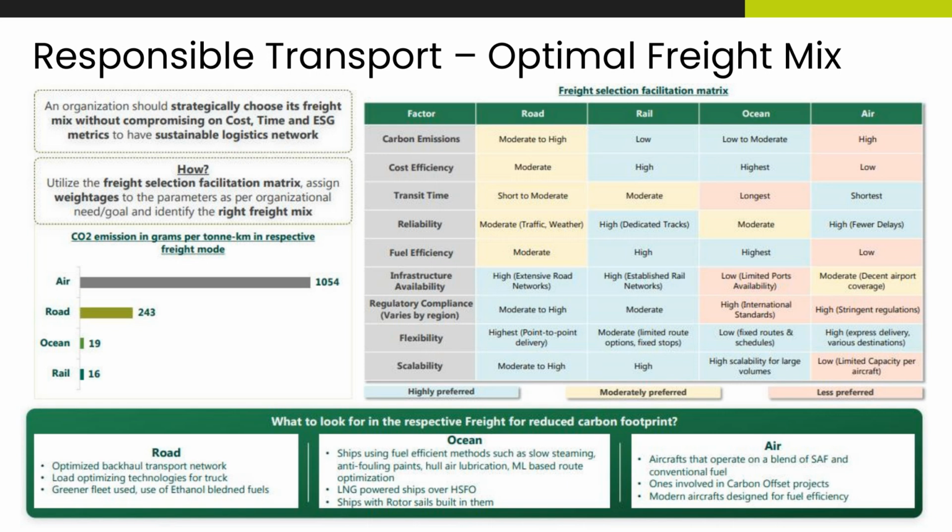When choosing freight methods for responsible transport, weighing the mix is key. Each option has its strengths and weaknesses across factors like cost, time, carbon emissions, and environmental impact. For instance, road transport is generally high in carbon emissions, but flexible and low in cost. Ocean freight is the most eco-friendly option in terms of emissions, but slower. Air freight, while fast, has a high carbon footprint. Rail offers a good balance with moderate cost and lower emissions. To optimize the freight mix, consider factors specific to your organization's priorities, such as cost, environmental standards, and delivery timelines.